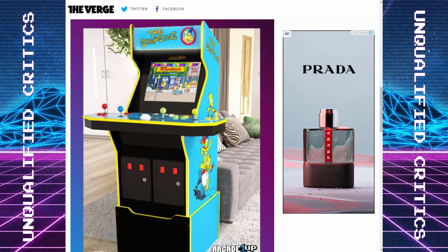Hey, in this video, The Simpsons is finally revealed from Arcade1up. That's right, the Arcade1up Simpsons arcade cabinet. I don't know, no matter how excited I try to get, this almost feels anticlimactic because we've known for a very long time that these were coming.